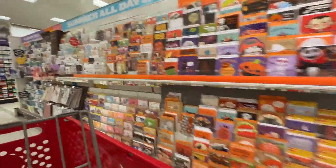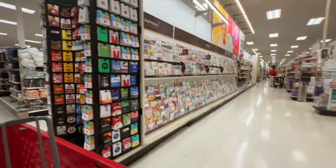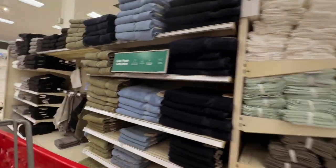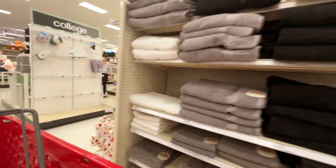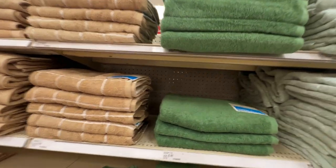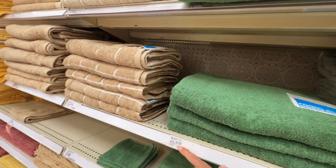Cards. I really want to go and have a look at the kitchen section. Where is that? Bath, bedding. Towels, black, grey, white. All different colours. That's a pretty green. This size is $4.50. It's a bath size.